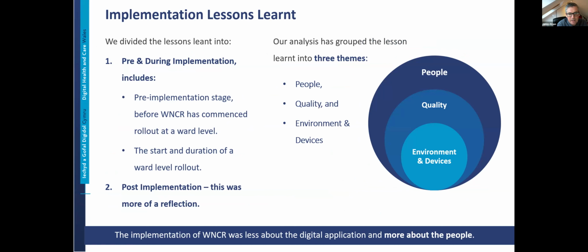And the detail of this slide was expanded on by Lesley. Really. So around about the summertime last year, Lesley, myself, and the project support manager Adam started to look at what we've actually learned from the last 24 months. And we split this into 2 key areas, which was pre and during implementation, which is point 1, and the second point is post-implementation.